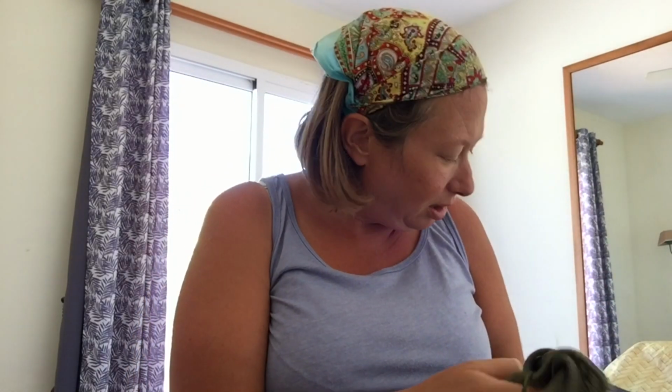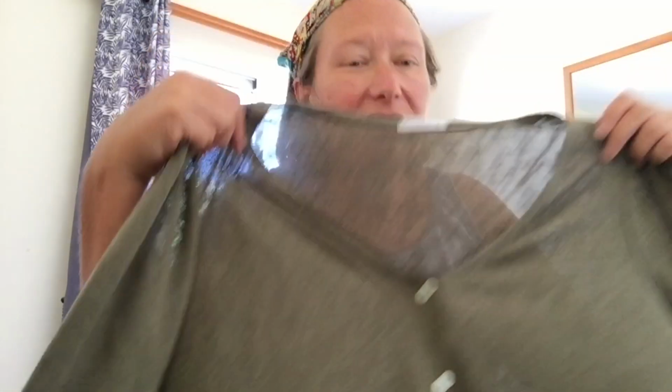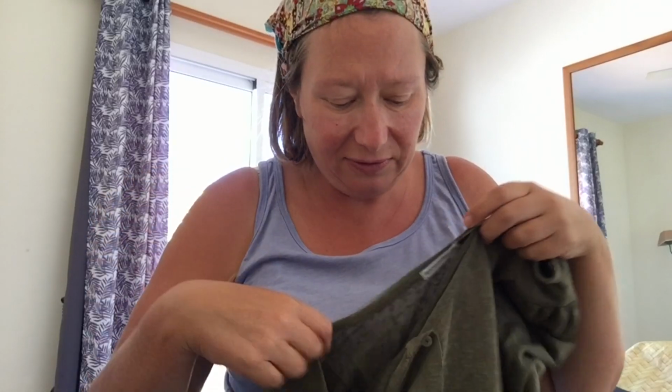And the clothes, I showed you the dress, the new dress that I got. I also got this khaki sort of cardigan thing, which has got the 3/4 length sleeves. That was in the sale in Encuentro for €9.99, which I thought was really good.